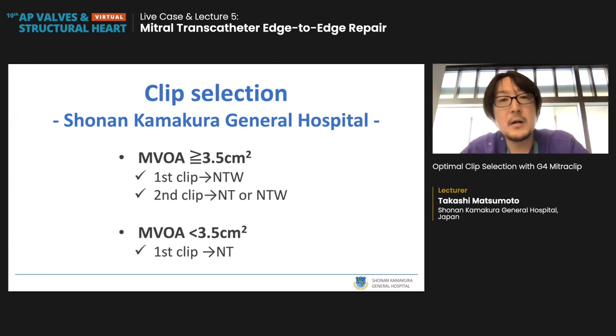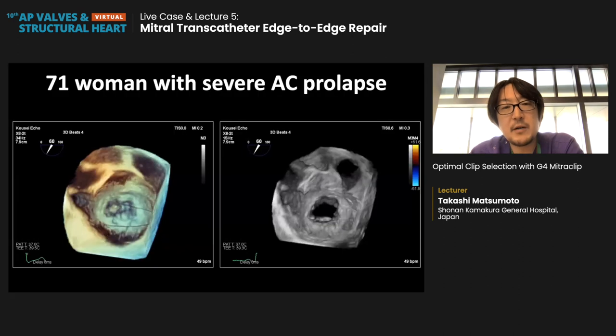So this is a clip selection slide, NT versus NTW, in my center. If the patient has a mitral valve orifice area equal to or over 3.5 square centimeters, I use NTW first. But if it is under 3.5 square centimeters, I use NT first. But if the jet is wide, I use the wide clip, NTW. And let me talk also about non-central MR.